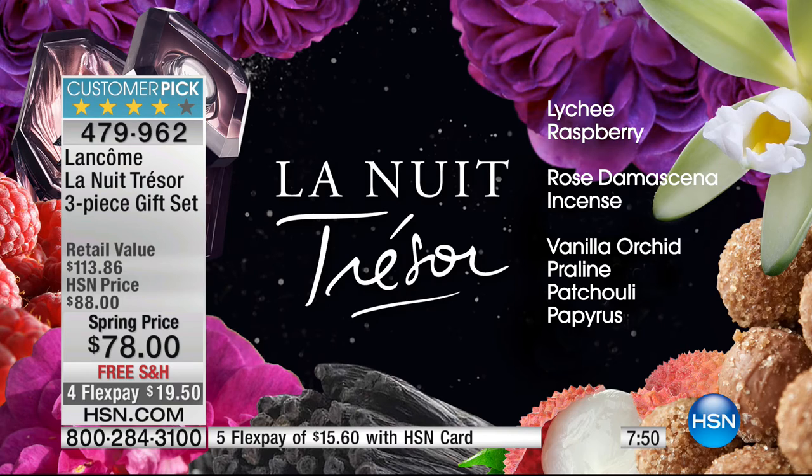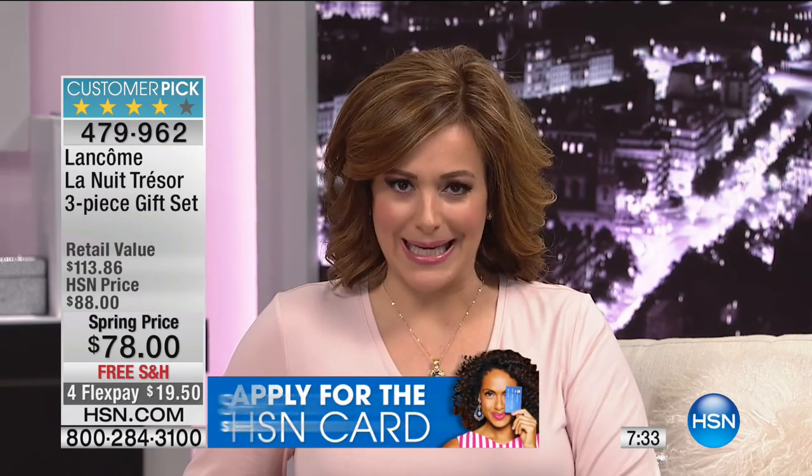I always say if you're a first-time shopper with HSN, first of all, take advantage of FlexPay. It's a free way to pay over time. You don't get charged extra for it. Everybody can use FlexPay, so if you have a major credit card or debit card, you're bringing this fragrance set home for $19 and change, free shipping and handling.